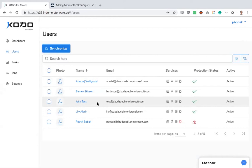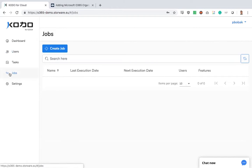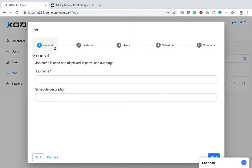So we are creating a job where we are defining what should be protected, who should be protected, and when. So let's do this. We have a configuration, we have a retention, we have our users, so we can configure the scheduler to protect them all. It's also very simple. We have 5 steps. Step 1, put the name of the schedule. Let's call it demo. Let's add some description.